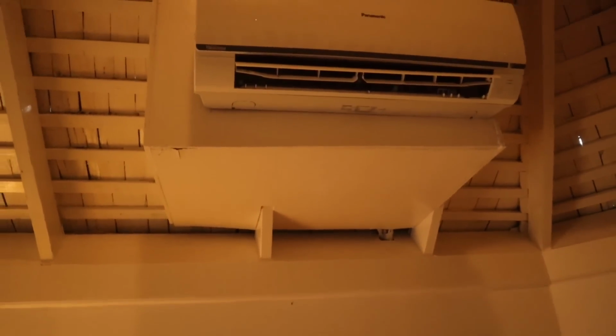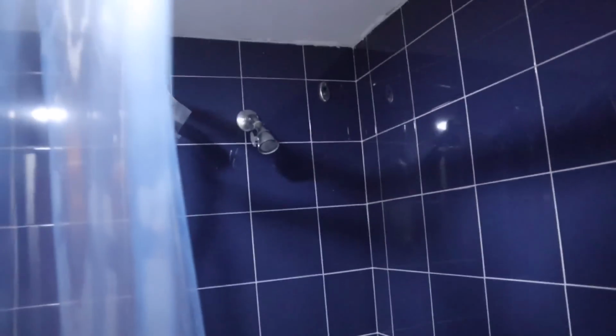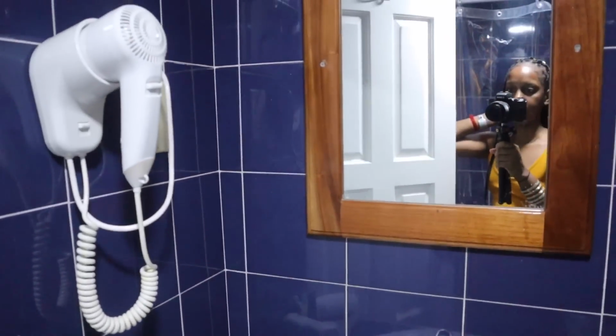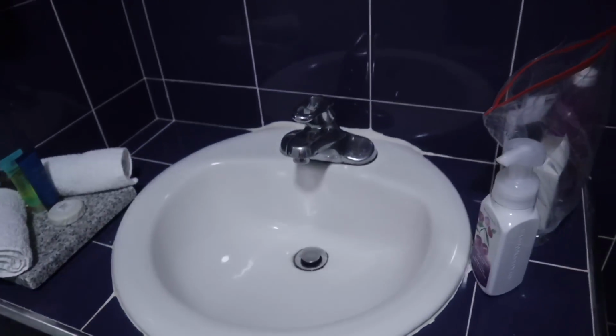Here we have the AC, as you all can see. And here's a mini fridge. Right here we have a flat screen TV and a little furniture to put any little thing in. Right here we have the bathroom. So here's the bathing section. This is a towel section. This hotel provides a blow dryer for your hair. Here we have a little looking glass and the wash hand section.